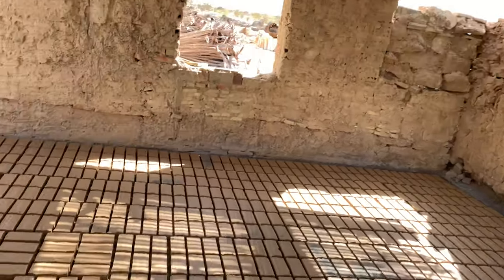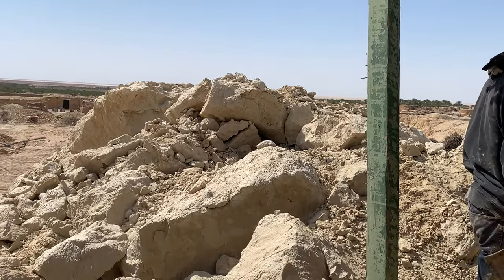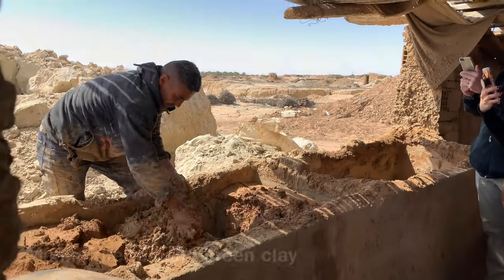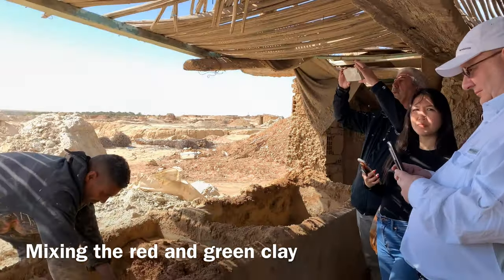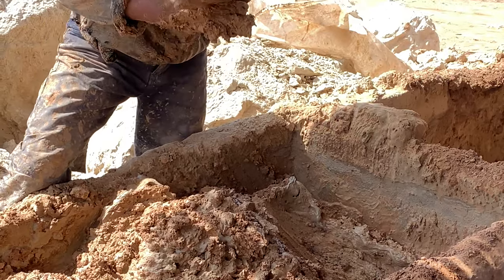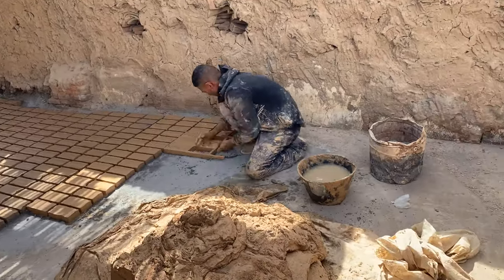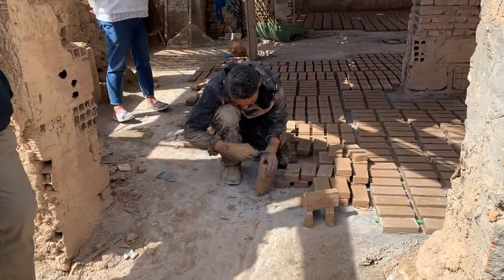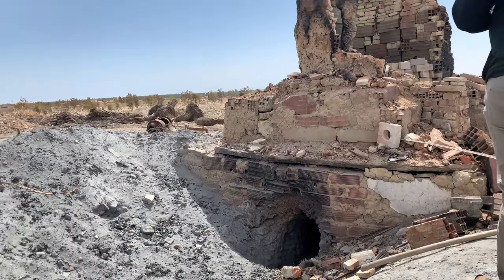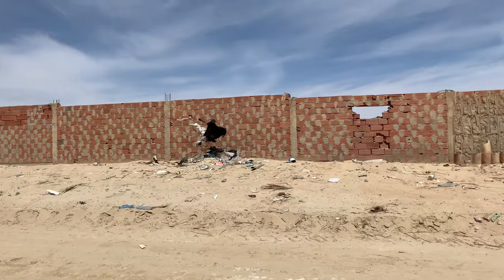This is where they make the bricks all by hand. This tradition is passed down through generations. Here we meet a local brickmaker who shows us how it's made. Rocks, but not big rocks. So when he is mixing now, two types of clay, eliminate the big rocks. After the clay is mixed, it's hand molded and covered with ashes to avoid being dried too quickly. The bricks are then dried in the sun, then recut and stacked for ventilation. Finally, they're put in a traditional kiln where the temperatures go up to 900 degrees Celsius. All of this is done on the outskirts of the oasis.